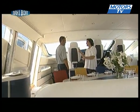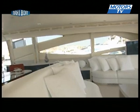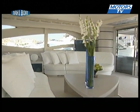The navigating post, so to speak. There's nothing half measure under the engine cover of the Pershing.